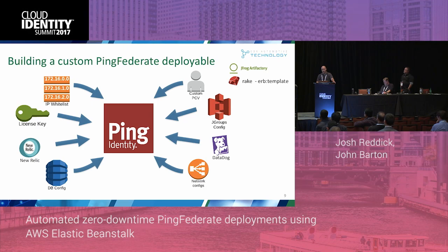We have some configuration files that are dynamic per environment, like PCVs and data stores. We process those with embedded Ruby templates. The values for those templates come from configuration files, and we also have some more sensitive data, like database passwords and such, that come in from environment variables on the CI box.